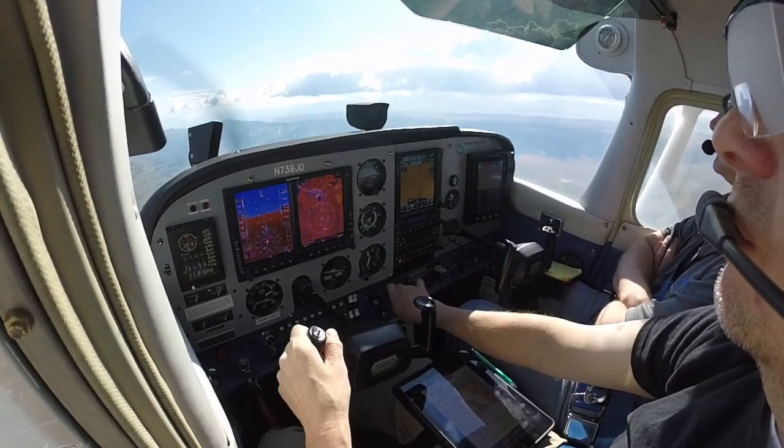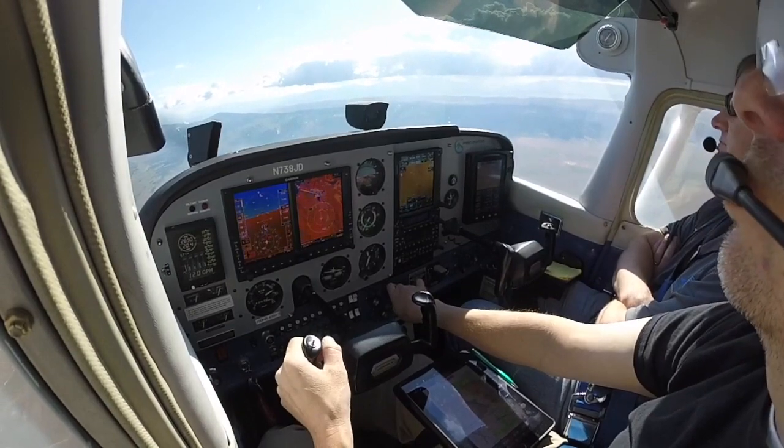Zero 011 passing, jamming at maintain 17,000, Sky 3465.